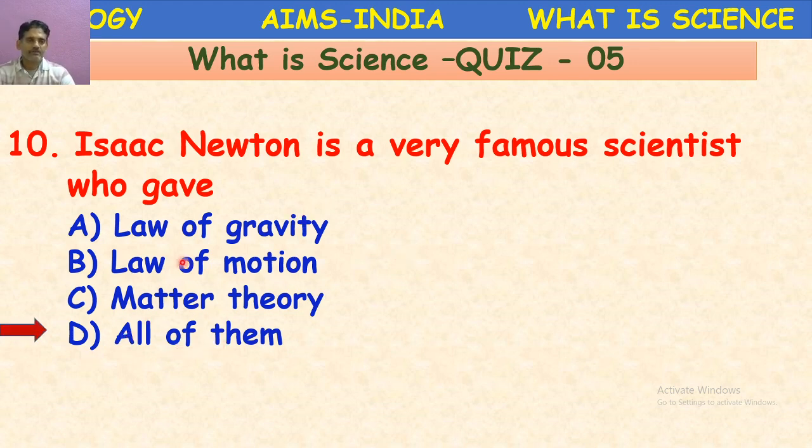Sir Isaac Newton proposed the law of gravity, Newton's laws of motion, Newton's law of gravitation. Matter theory, he also proposed; some clues related to this matter theory were included in his observations. All of the above. D.